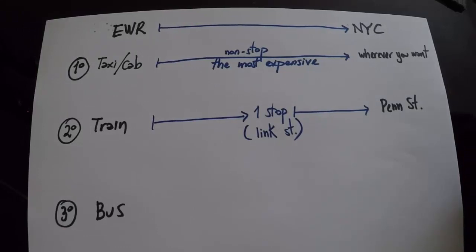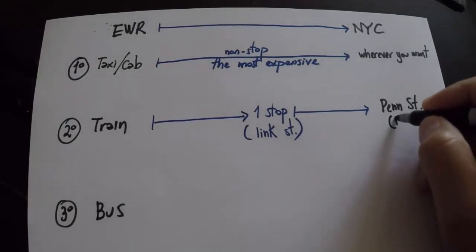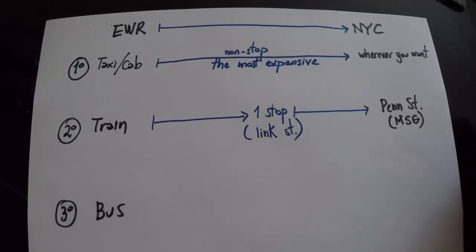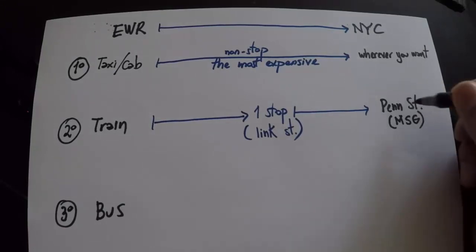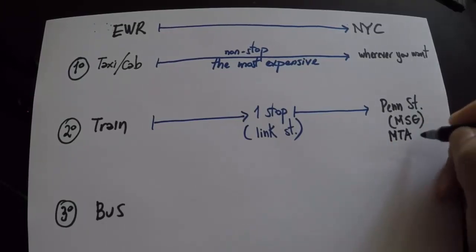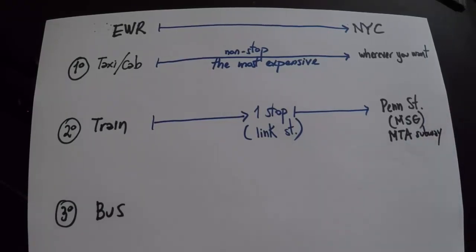Penn Station is usually very crowded because it's located just below the Madison Square Garden Stadium. You have to go downstairs in order to get to the station, and also from there you will be able to access the metro network, the MTA subway, in case you have to go to a different place.